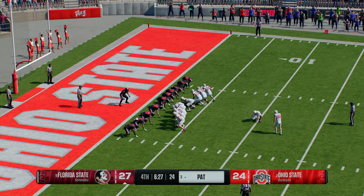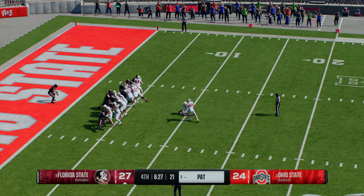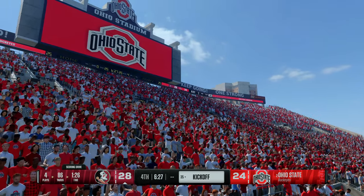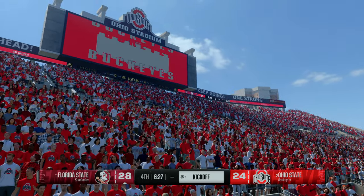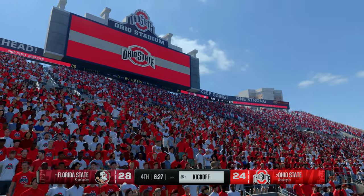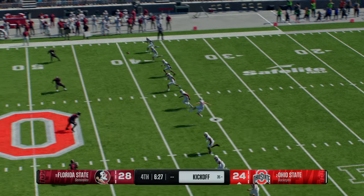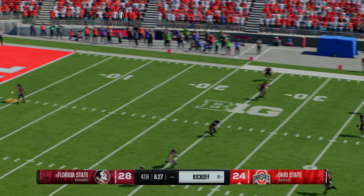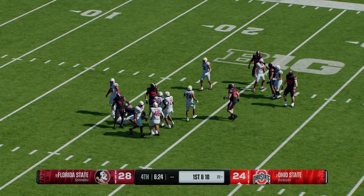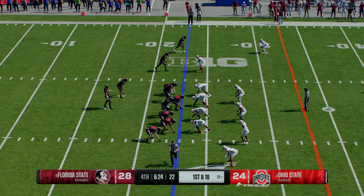Lining up to tack one more onto that lead. And the extra point is good, and every point counts. It's now a 4-point lead in the fourth. About to kick it away after scoring the touchdown. Here's the return from inside his 10. He was looking for more running room, but none to be found as he's stopped at the 23.